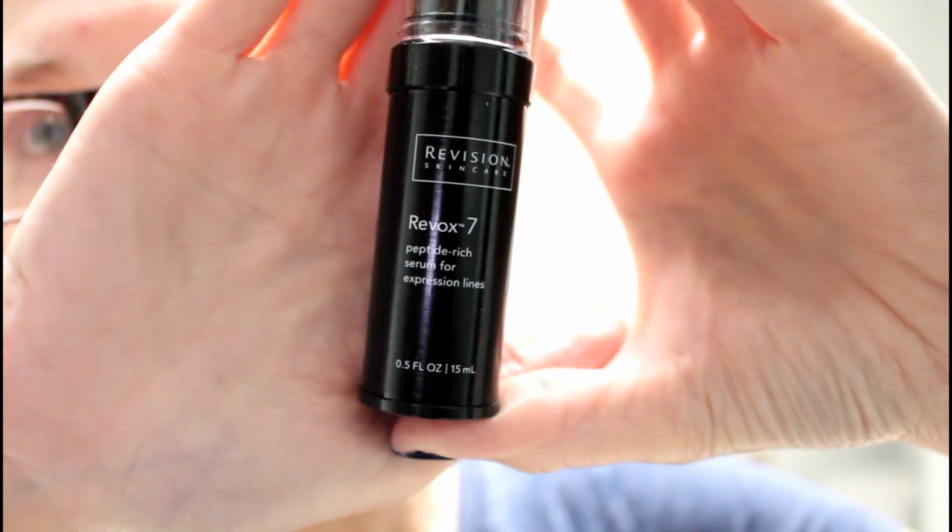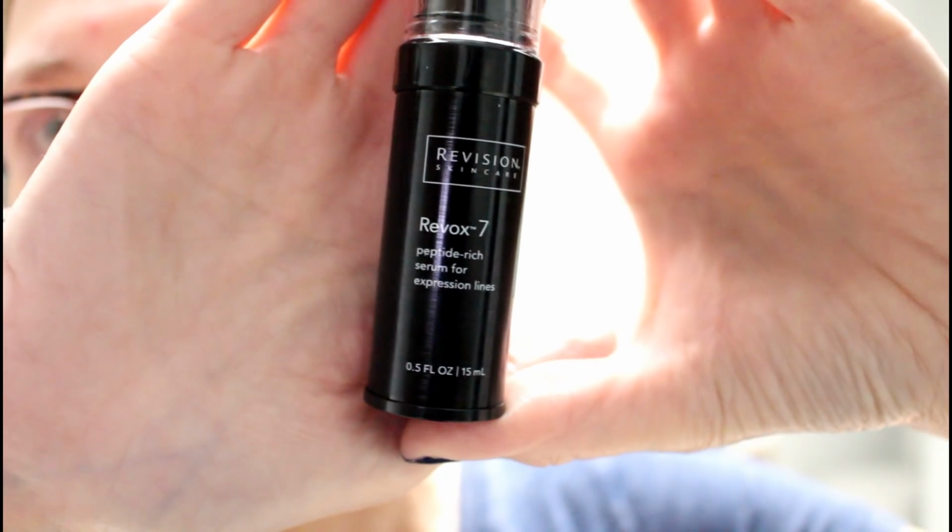So I wasn't using this with any of my other products. This is something that I just started to use. She was going to send this originally with all the skincare that she sent me, but she forgot to send this, so she just sent it to me. So I've only been using this for about 3 weeks now. So I'll have to get back to you on this, but we'll still talk about it.